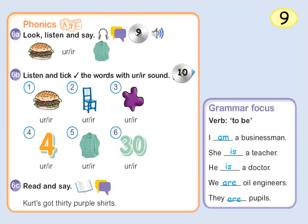Unit 1, Lesson 2, Activity 6A. Phonics. Look, listen, and say. Burger. Shirt. Unit 1, Lesson 2, Activity 6B. Phonics. Listen and tick the words with the sound.